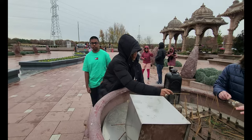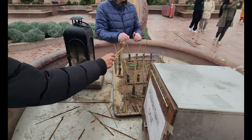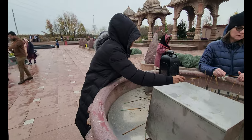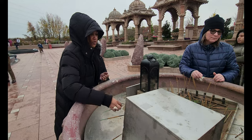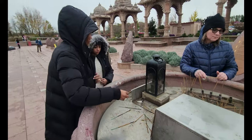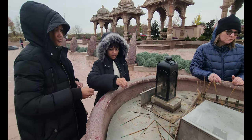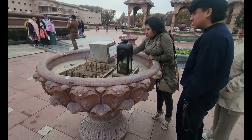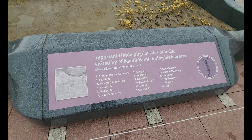Gary taking off for her prayer. What happened? It's not lighting? Wow, check this there.